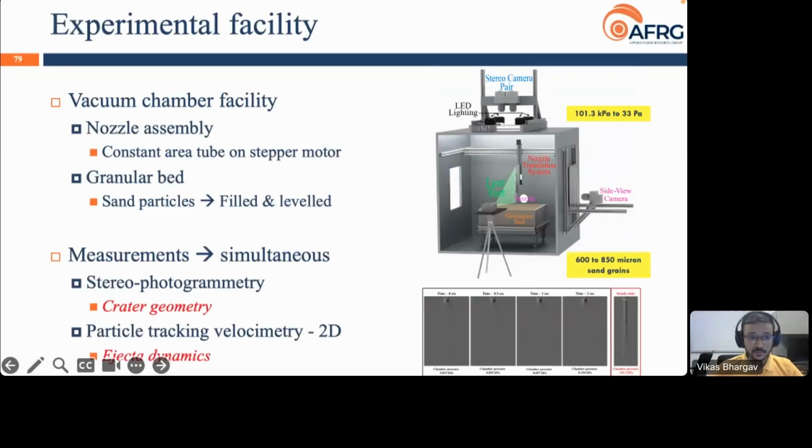So in terms of the experimental facility, all the measurements were performed at the vacuum chamber facility at Auburn University. The facility consists of a nozzle assembly consisting of a constant area tube attached to a stepper motor assembly. A granular bed is placed at the bottom of the chamber, and it is filled up with sand particles and basically leveled on the surface.